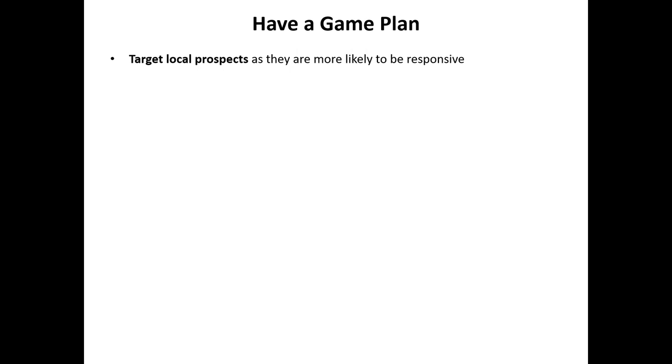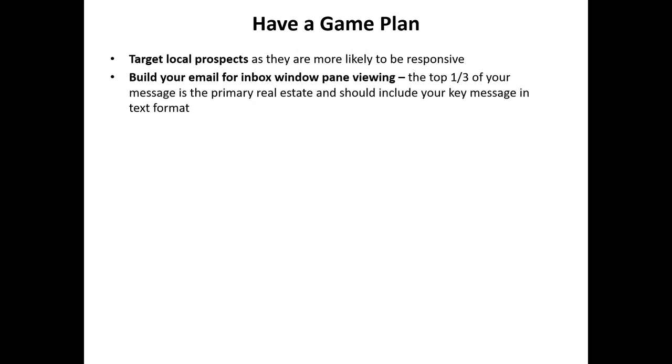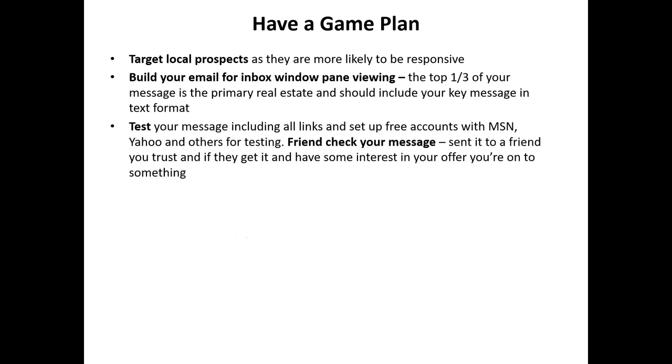It's like, he's in my backyard. Maybe I know him. Maybe we work together. Maybe his kids are on the same ball team as me. You need to leverage that local aspect in order to get some kind of trust leverage with your message to a non-client. Build your email to fit, from a design standpoint, in that window pane. Most people look at emails now in their inbox in a very small little window pane. So they're looking at the very top part of your email. Make sure that your main benefit statement is up at the top of your email.